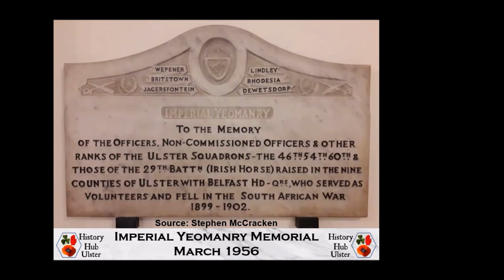Cyril Hamilton Glover Elliot. The memorial does not list the names of the fatalities, and there were only 8 Boer War veterans present at the ceremony. One of them was a recipient of the Victoria Cross, who also served in both World Wars. And that was Robert Scott VC.